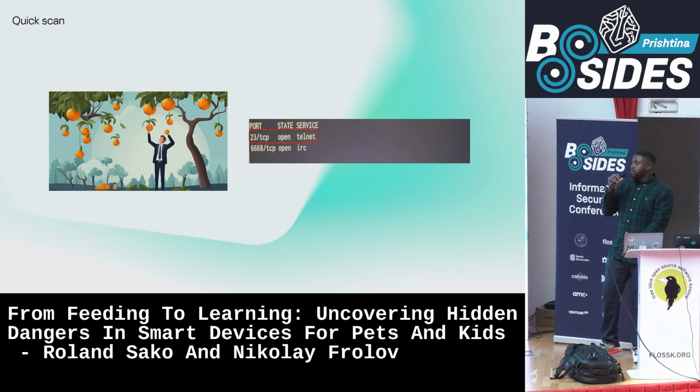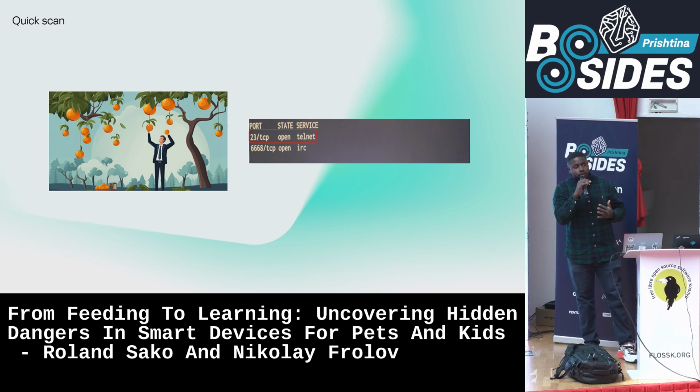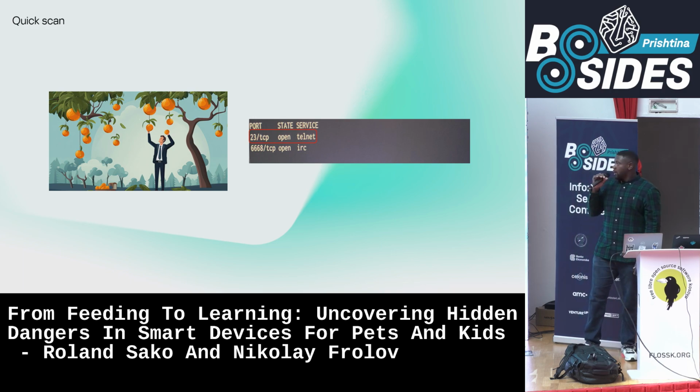Now, I'm looking for the low-hanging fruit, so the very easy stuff. It's connected to my network. I do a quick nmap scan, and what I see is there's a telnet port open. Good news for me, at least.